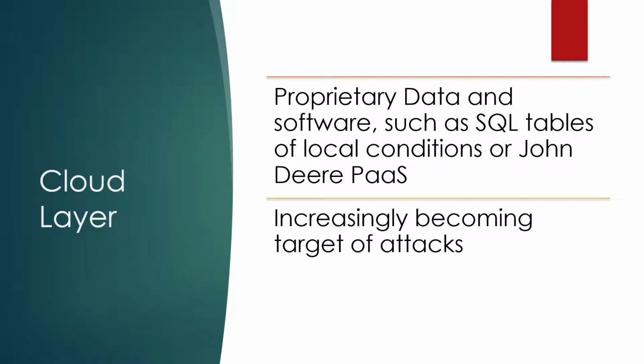Then there's the cloud layer. There is some software that they might get from John Deere or whatever company that they buy their equipment from, as well as whatever software data that they use to run their farm, as well as whatever data is being collected from their sensors themselves.